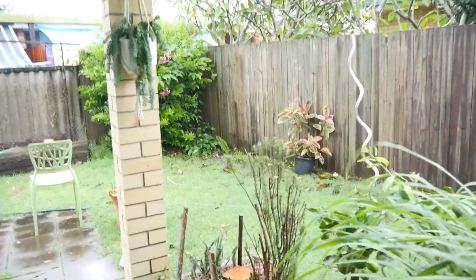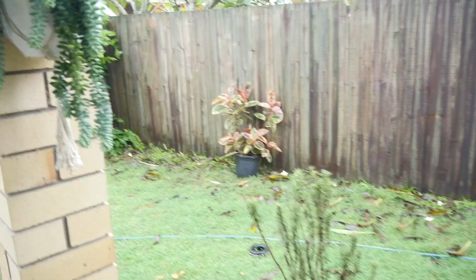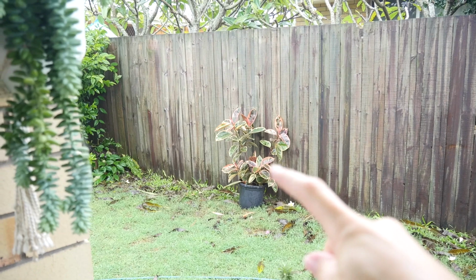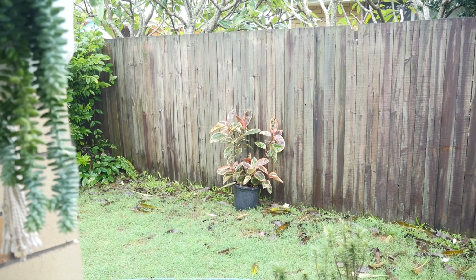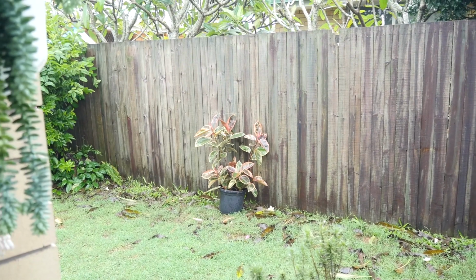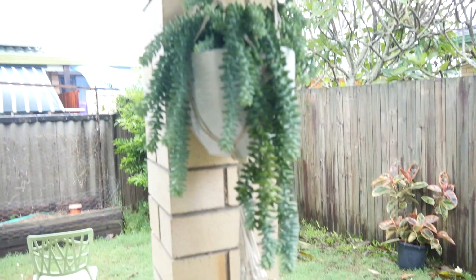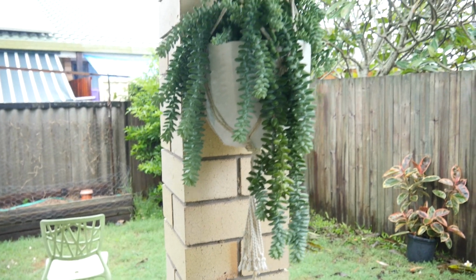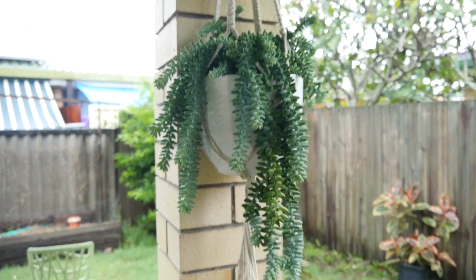Speaking of ones that are outside, there is my Ficus elastica ruby. Oh, she's so pretty. I used to have her inside, but I just don't have enough light to keep the pink coloration, so she's out here where she gets direct morning sunlight. Oh, and this is my sedum burrito, who I love, but I broke, and now he's recovering pretty well.